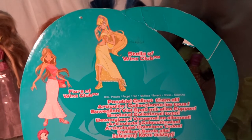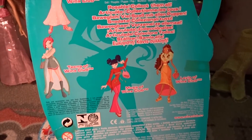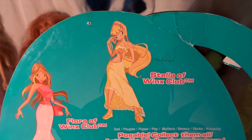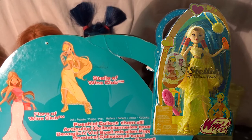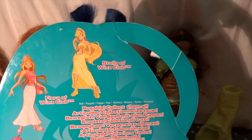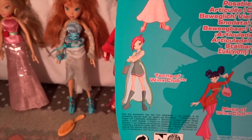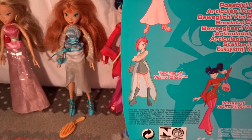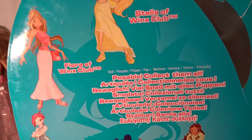So here you can see a bit how they would look like, because they didn't really use photographs of the dolls, they made a drawing of them. So here is Stella, her picture, and then this is also how she looks like in the box. And then you have also Flora, and then here Tecna, that I also don't have, so here is also a picture of her in the box. And then we have also Musa and Layla or Aisha. And then Bloom here is on the background in her transformation outfit.